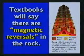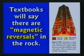Textbooks are going to say the Earth's magnetic field has reversed. This is a typical textbook saying there are areas of reversed polarity. Now, the reason they teach this to the kids, even though it's not true, probably the author of the textbook does not know that it's not true. He thinks the Earth's magnetic field has reversed. Let me explain what happened.